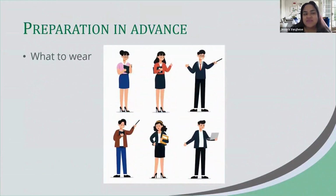So in terms of preparation in advance, it's important to know what to wear. You want to make sure that you present yourself in a professional manner, which includes understanding the audience that you're presenting to. So one thing that I would say is, maybe take a look at the conferences before and how people dressed. And if in doubt, always go with a more formal approach. You also don't want to wear things that can distract the audience, right? So try to keep it simple and clean.